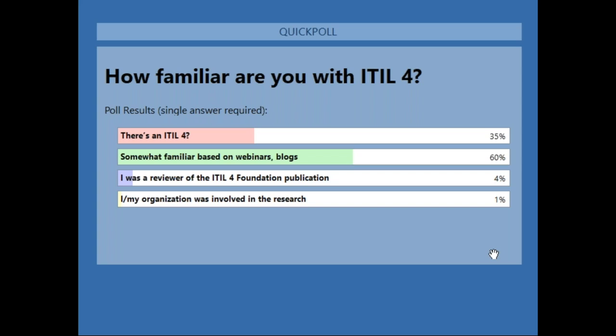I want to first of all give a shout out to the great folks at Axelos who gave us permission to do this presentation today. We're really excited. Up until now, we weren't really able to share details. And today we get to give you a little sneak peek into what's really going on with ITIL 4.